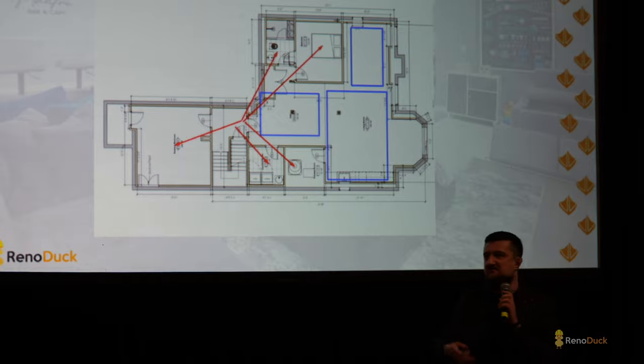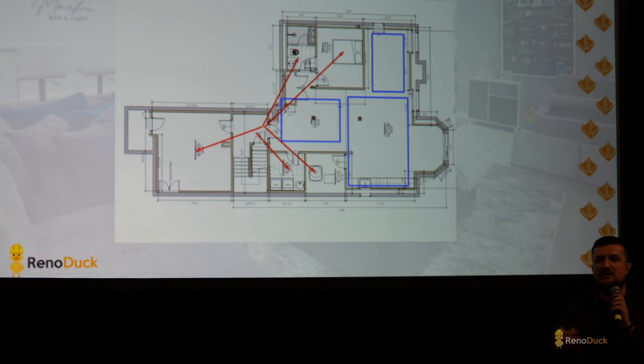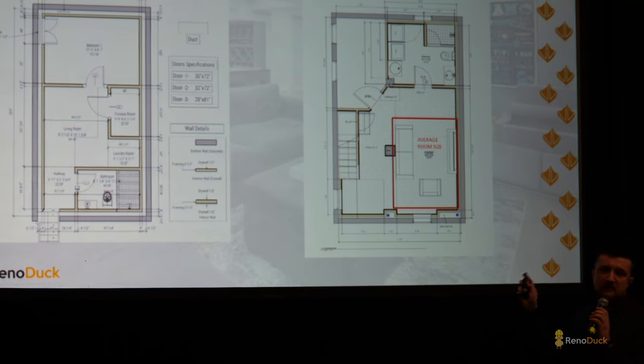Imagine if you're investing, you know, $50,000 to finish your basement, and only 80% of that space is functional. Well, you wasted the money because the cost per square foot just went up because you're not using 20% of the space. Add a room, but only if you can.